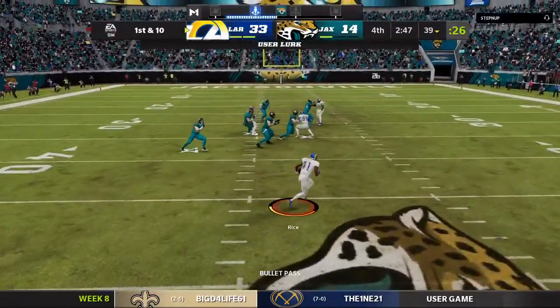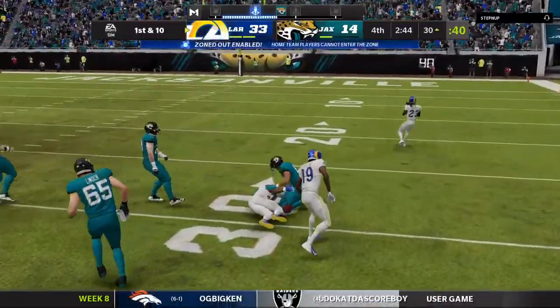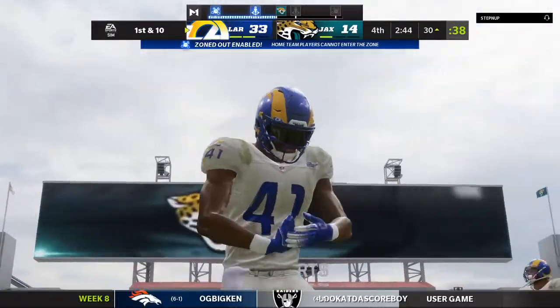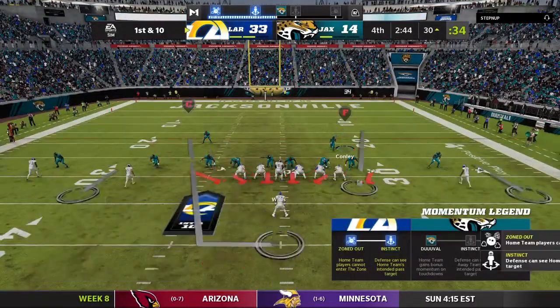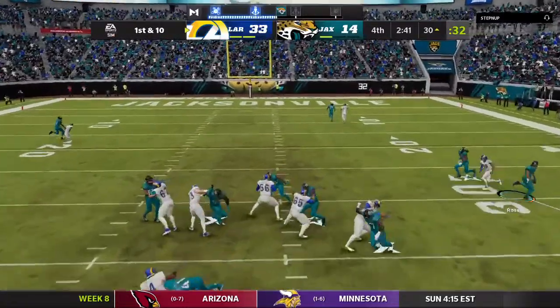And now here is another interception. He's picked off at his own 46. And he will return this one to the 30-yard line. Gosh, you add up last week and this week now, that's 9 interceptions in this 2-game stretch, and we're not done here. It's almost as if they can't even believe their eyes.